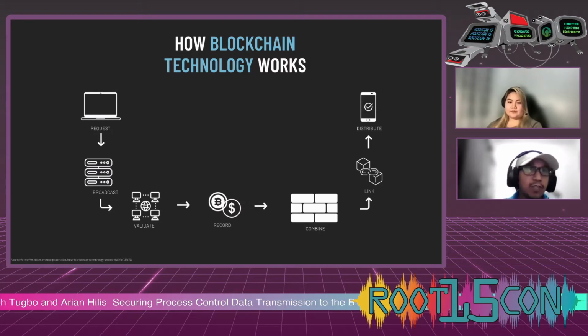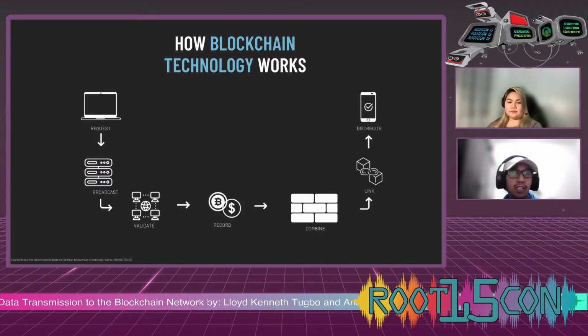So how does it work? If a transaction is requested, it is broadcast to a peer-to-peer network of computers, also called nodes. Then a verified transaction can involve cryptocurrency, contracts, records, or other information, depending on the use case. Once verified, the transaction is combined with other transactions to create a new ledger block. The new block is then added to the existing blockchain, which is permanent and unalterable.